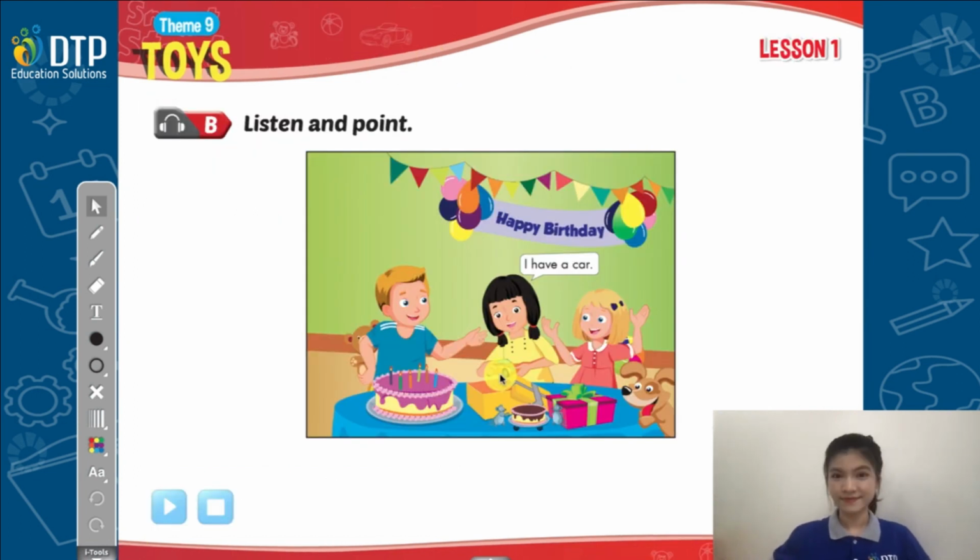B. Listen and point. Now look at this picture. What can you see? Very good. Bill, Kim and Sue. That's good. And they're having a birthday party. Happy birthday. Right. It's a dog. Very good. And how old is Kim? Let's count the candle. 1, 2, 3, 4, 5, 6. Very good. Kim's 6. So now everyone, let's listen.